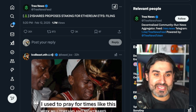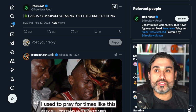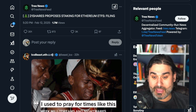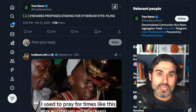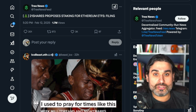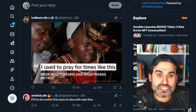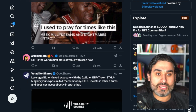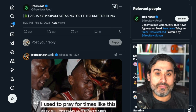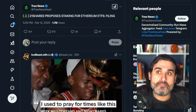Okay, this was actually the biggest staking news of the last few, well, for something that we've been waiting for a while, since I guess the new government came in in the US, and that is adding ETH staking to the ETH ETFs. So here news broke from Tree News saying that 21Shares proposes staking for Ethereum ETFs, and that's with the filing that they did. And what's really interesting here is that the language of the filing was that they are making an amendment, not a new application.